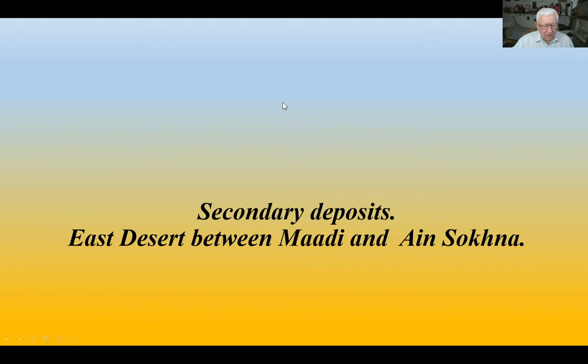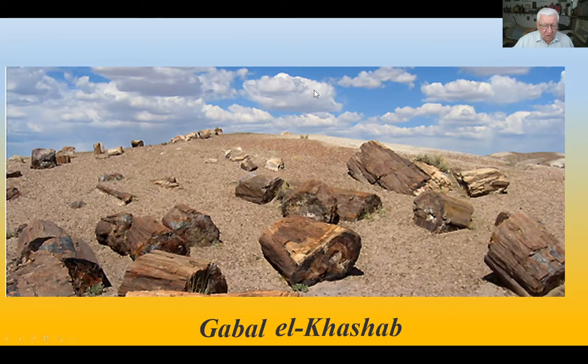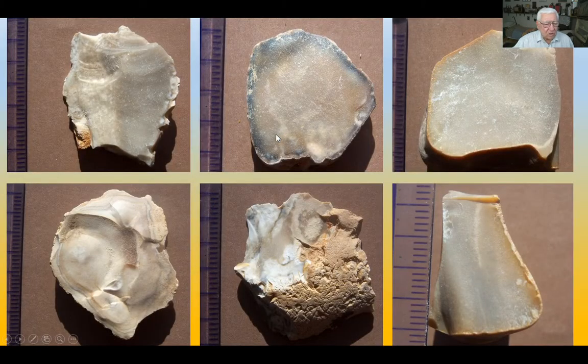And this is a classical profile of limestones with many horizons, many horizons of flints. And secondary deposits of flints are everywhere on the surface. And we did an excursion from Cairo to Ain Sokhna, and by the way we visited Jebel Hashab with petrified wood, and around this place we collected a lot of various kinds of flints in secondary position, gravels or pebbles, and I will show you some now.